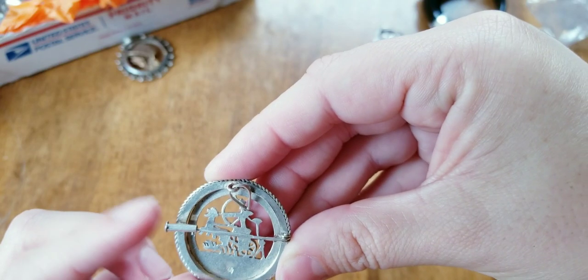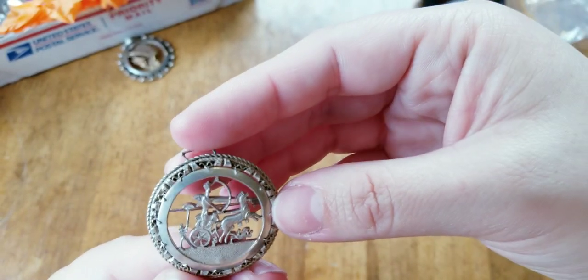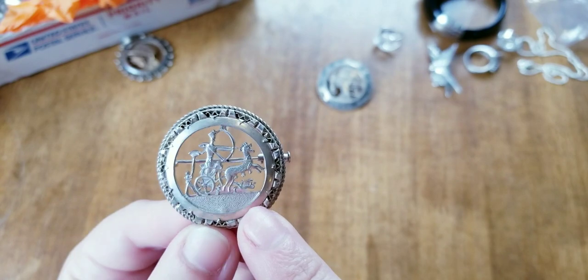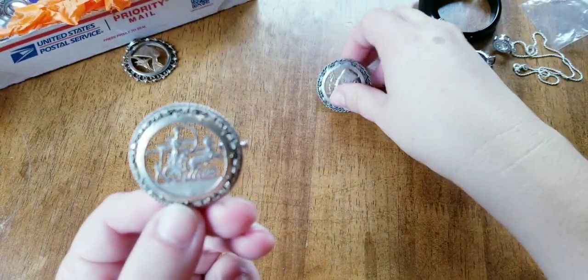Look at this. This one, it looks like, forgive me if I'm not describing it, but isn't this like a chariot? The horse, Trojan. Oh no, not necessarily Trojan, it's Egyptian. They had those too at that time.